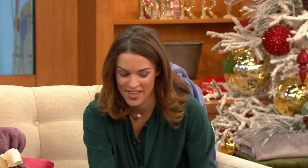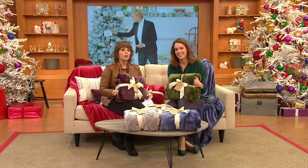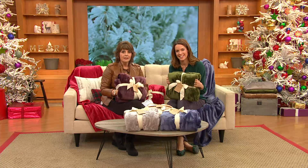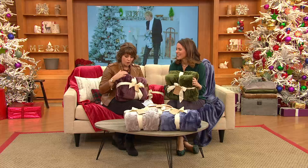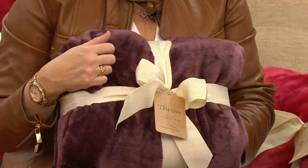And isn't this the ultimate in coziness? These are amazing. And for somebody on your list who's always cold, or somebody who just loves to be home a lot or whatever it might be, this is going to be one of the best gifts. These colors are fabulous. The quality is amazing. Those 5-star reviews, Danielle, really says it all.